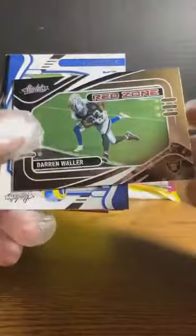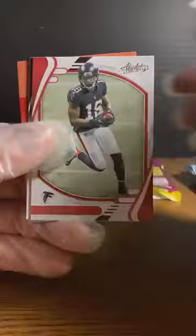Darren Waller, Red Zone. Jalen Ramsey, Javonte Chenault Jr., Khalil Mack, Miles Sanders, Calvin Ridley, Davante Adams, and a Kid Reporter.